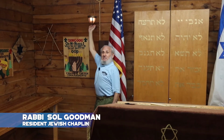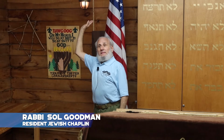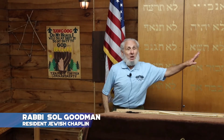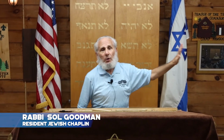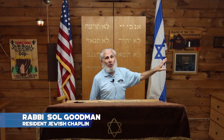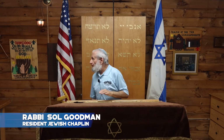Every synagogue has it. Sometimes you will see it above the ark. Sometimes you will see it to the side of the ark. And that reminds us of the temple in Jerusalem. It reminds us of the menorah that was always burning. This menorah over here is a replica of that original menorah, and this was created by my children when they were a whole lot younger than they are now. And this has been with us at the Temple of the Ten Commandments ever since.